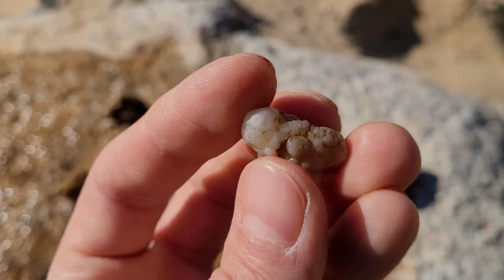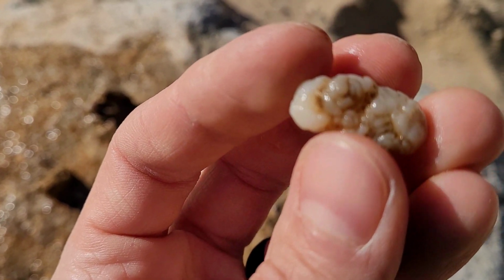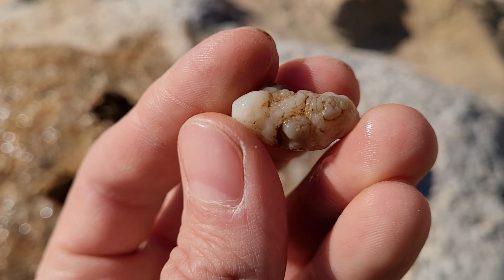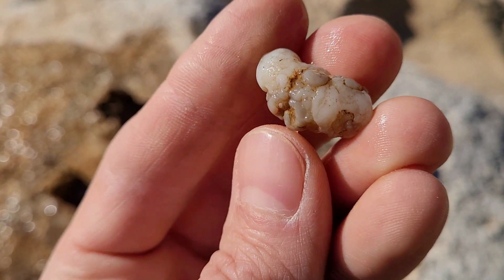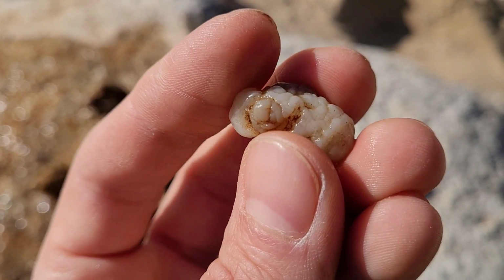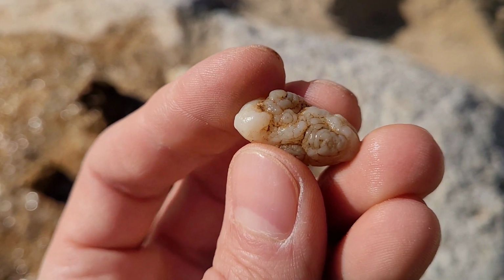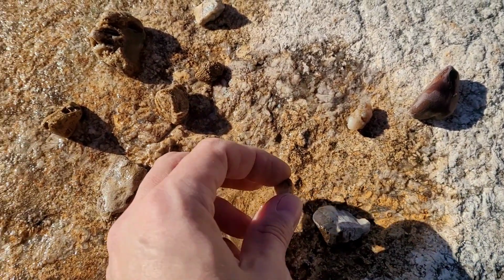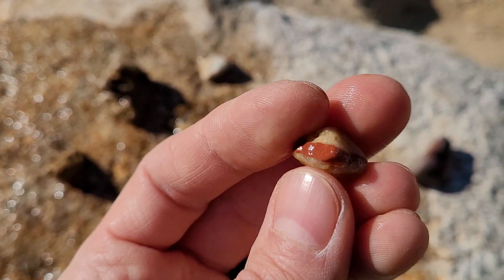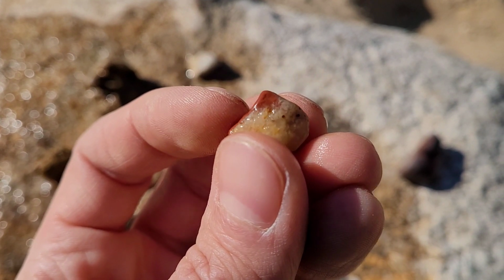It's ugly looking quartz, but I love this. Just the way that formed is so cool. It really is pretty. That's awesome. Another puddingstone. Just a little one, but that's still really cool.